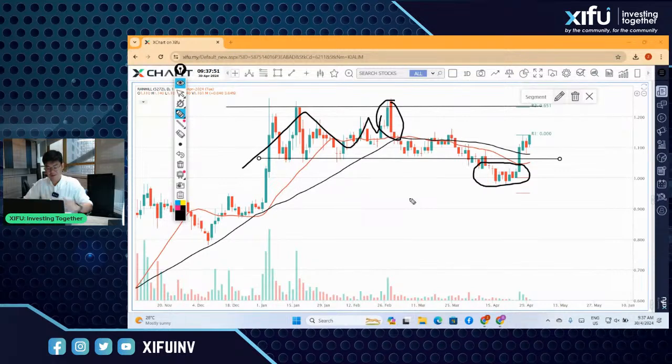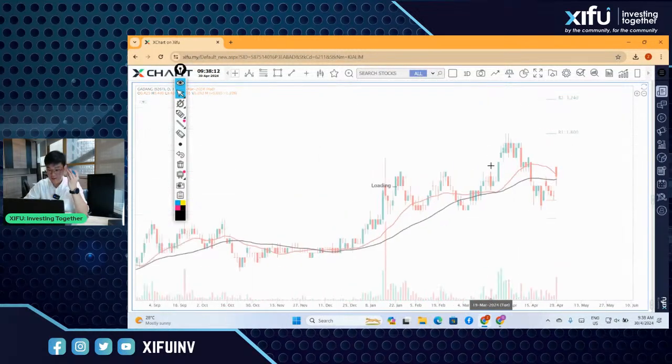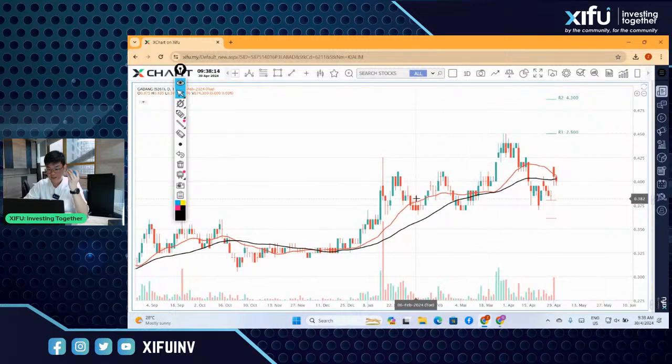Overall it is healthy. Probably some of the construction stocks are also doing shakeout, because now construction is a bit lembek already. Not many people look into it, so probably want to watch out. Any stocks that are doing shakeout in this area here? If I can recall correctly, let's try Gadang. This is the daily chart, right?